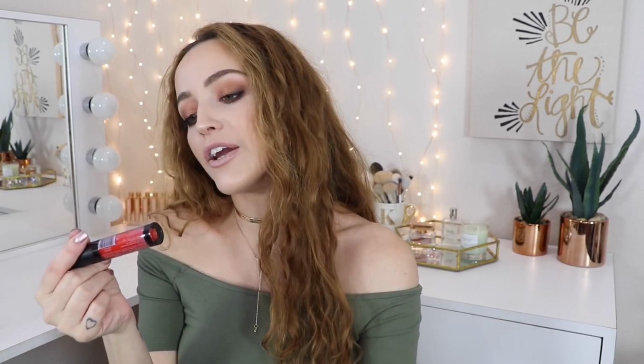Okay, so this next one makes me laugh so hard because a lot of you hate this. This is the LA Girl Matte Flat Finish Pigment Gloss in the shade Instinct. I recently spoke about this in an underrated makeup products video and now I could totally see why this is underrated. It's because a lot of people don't like this. And I can totally see why people don't like this.